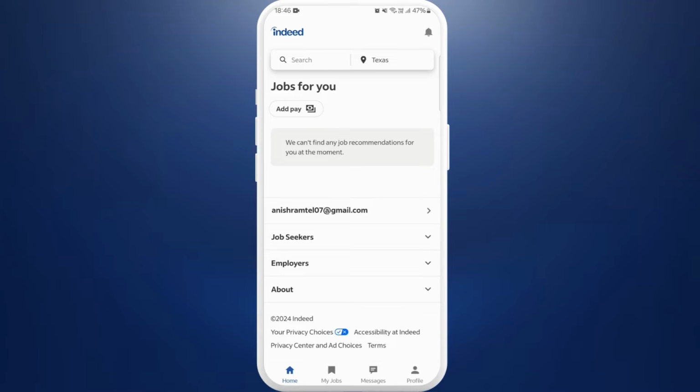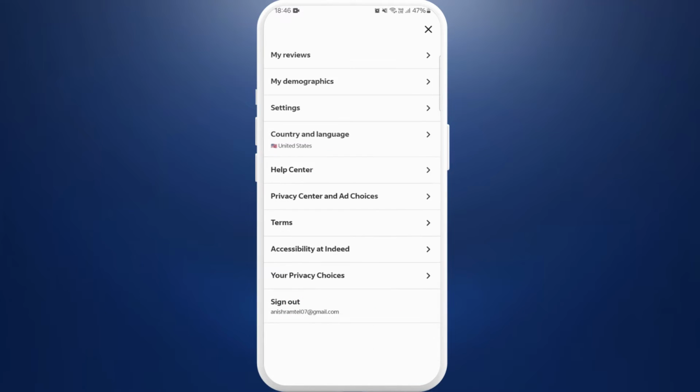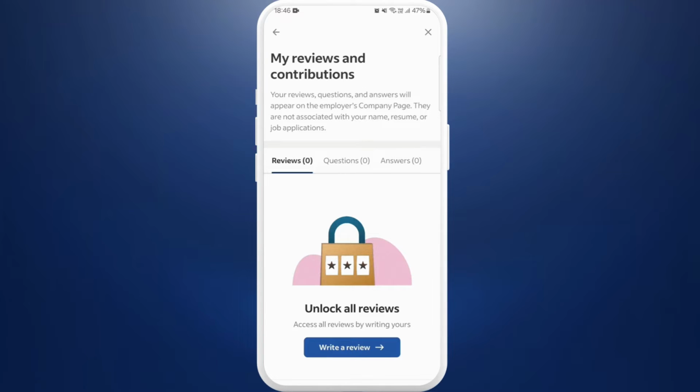Now, in order to leave a review, you need to go to your profile first. Here you can see the profile icon at the bottom right corner. Tap on it. Once you're in your profile settings page, you can see the three lines icon at the top right corner. Tap on it. Here you will find the My Reviews section. Tap on it. It will take you to your reviews page.